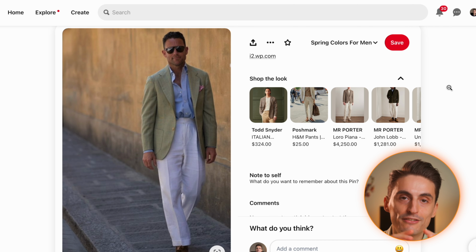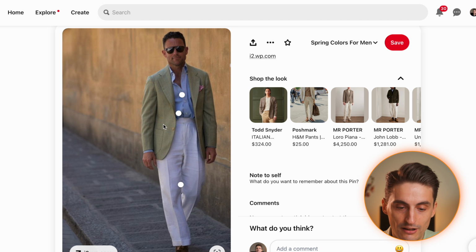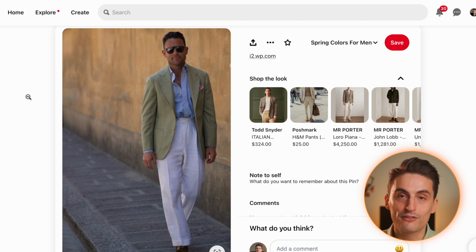This outfit right here is definitely more for the end of spring and the beginning of summer, because you can see all of the fabrics are very light and the colors are very light. It's a very light green jacket and then you have a light blue shirt underneath and then a very safe color again for the white trousers. I think this is a very beautiful outfit, probably something that you could also wear to a summer wedding, and it works really, really well and has this nice spring vibe.